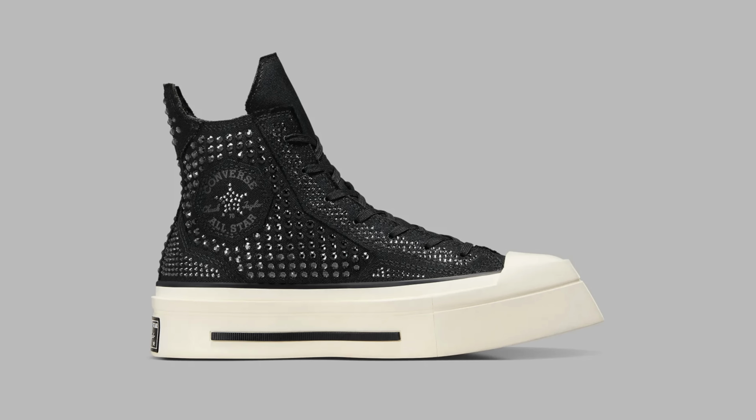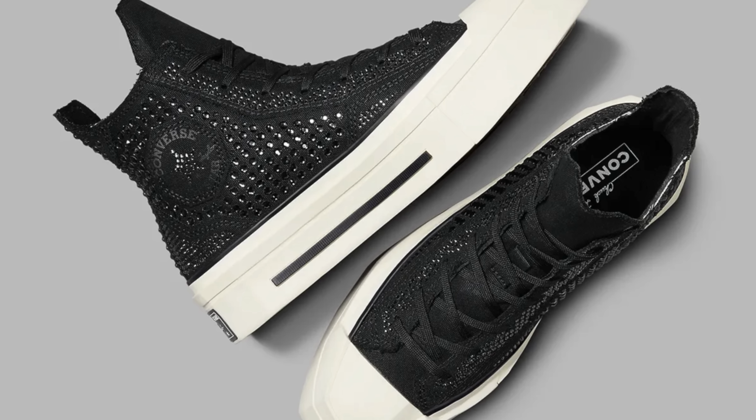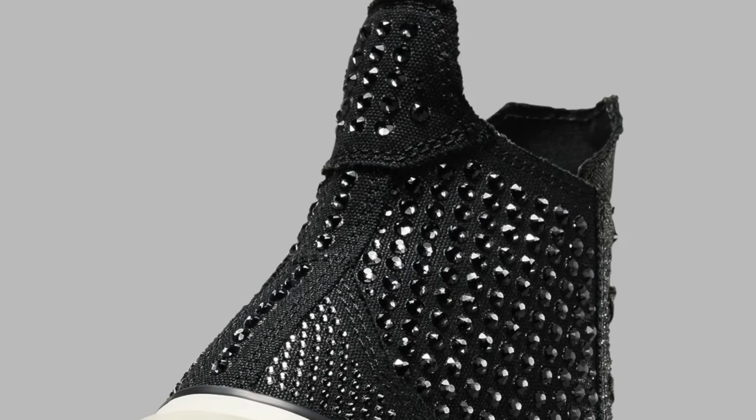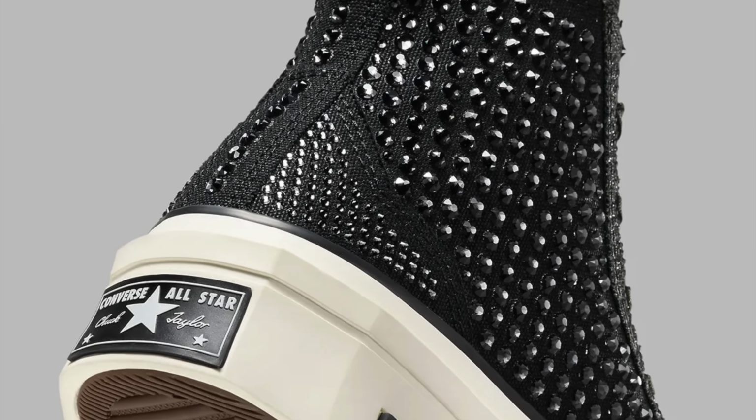Also dropping on the first, we've got the Converse Swarovski Chuck 70 Deluxe Squared. So I'll be honest, this shoe looks a little wild to me. It's definitely a designer-friendly style look. It's not something that a regular dude like myself would probably rock. Not only that, it's priced at $300. There is a good reason for that though, and that's because the entire upper of the shoe is covered in Swarovski crystals.